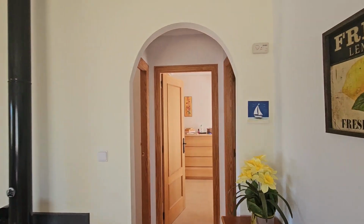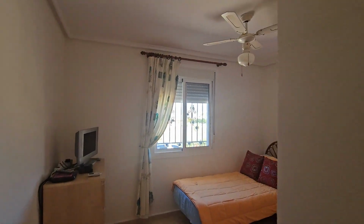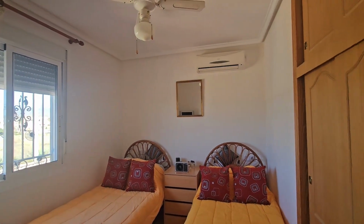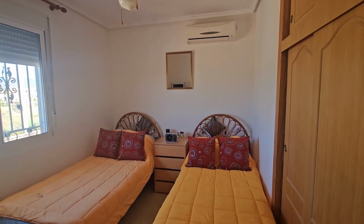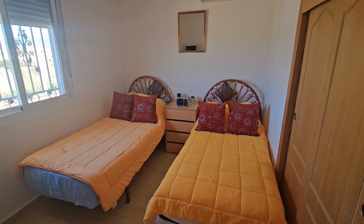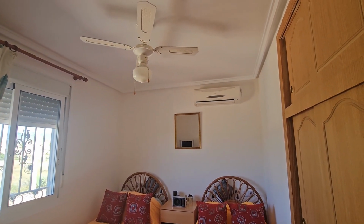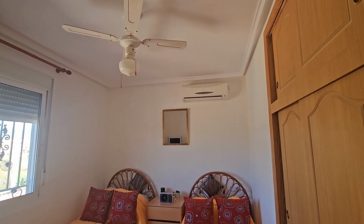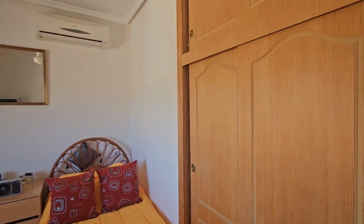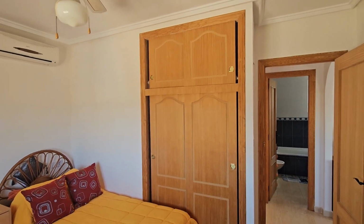We go into what I call the master bedroom. Okay. I have 2 single beds in here. Generally, this is the largest room in the Clasico, although the bedrooms in the Clasico are very generous. Okay. Just above, you got your ceiling light and fan, and you have aircon. Over here, you've got integrated wardrobe with overhead storage.